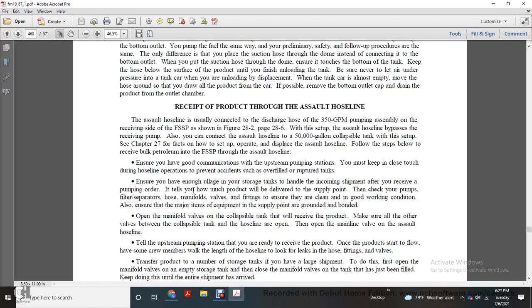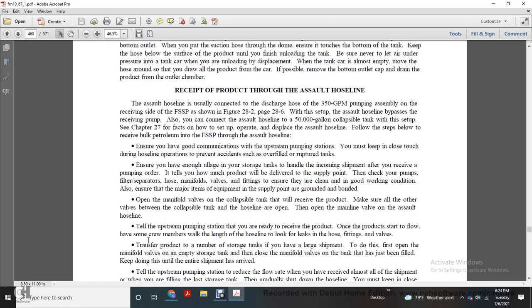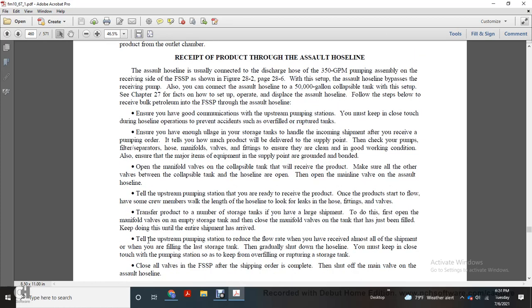Open the manifold valve of the collapsible tank receiving the product. Make sure that all the other valves between the collapsible tank and the hose line are open. Open the main line valve of the assault hose line and tell the upstream pumping station that you are ready to receive the product. Open them once the product starts to flow. Some of the crew members walk the length of the hose line to look for leaks in the hose, fittings, and valves. Transfer the product to a number of storage tanks. If you have a large shipment, open the manifold valve of the empty storage tank before closing the manifold valve of the tank that has just been filled. Keep doing this until the entire shipment has arrived.